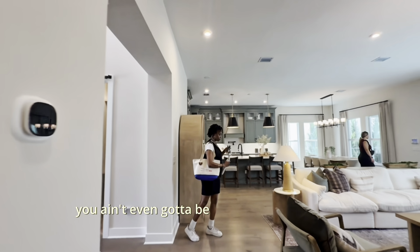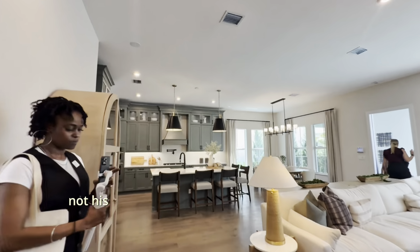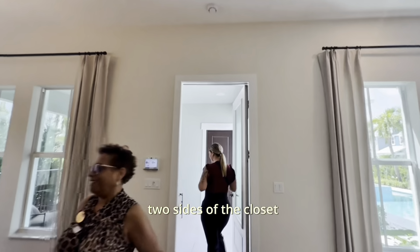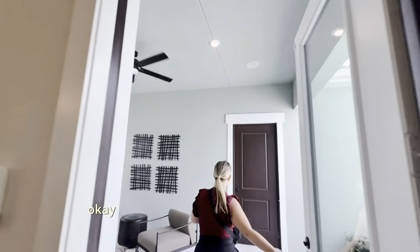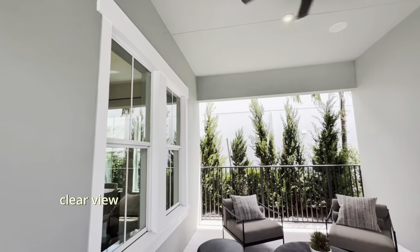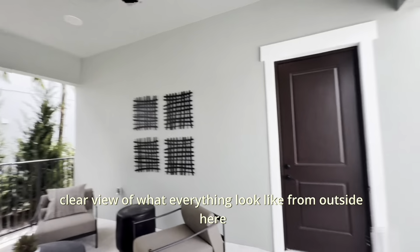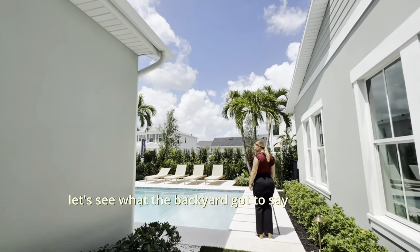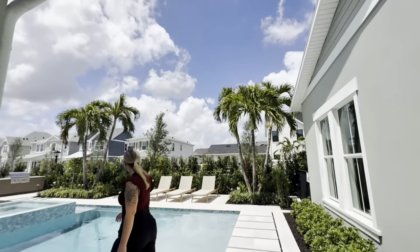You got a good clear view of what everything looks like from outside here. We're gonna go outside. Let's go see what the backyard got to say. Let's follow Katie. Hi, Katie. So now, I like that this is covered. The porch is covered, so you don't have to be in the sun. I don't really like the sun. But you also have out here for the people that like to be in the sun.